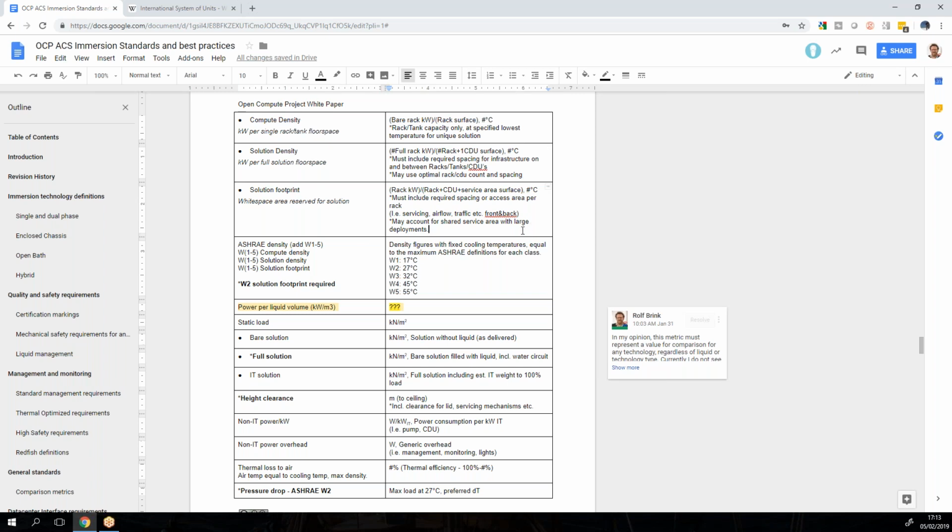Whereas the solution footprint also includes the free area where nothing can be installed simply because you need that space to access the solution, or you need some airflow somewhere for some reason, or a piece of infrastructure might need to be put in place, and that needs to be covered in the solution footprint. So you get from the highest number to a much lower number towards solution footprints when you're talking about kilowatts per square meter.